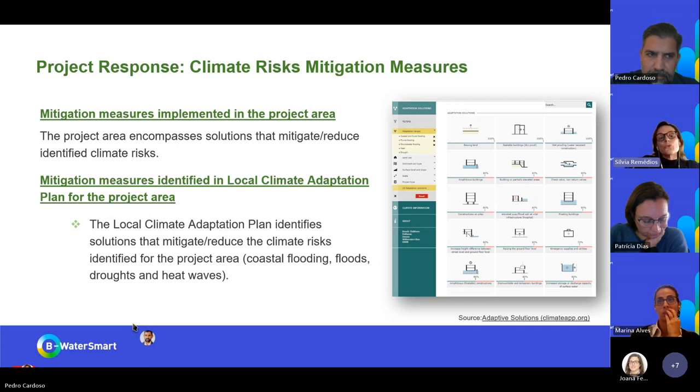And on the other hand, it will also assess the implementation of mitigation measures that are identified in the local climate adaptation plan for the project area. So the plan identifies solutions that will contribute to mitigate and reduce the climate risk identified for the project area. And I'm referring to all that risk that I've mentioned before. For both themes, data can be obtained, obviously, through the analysis of the project pieces or visual inspection at the project location.